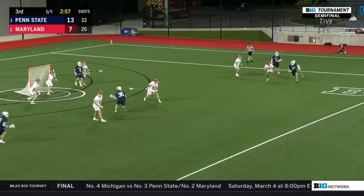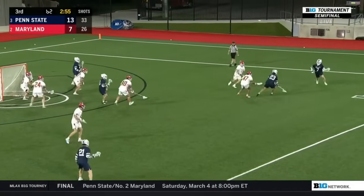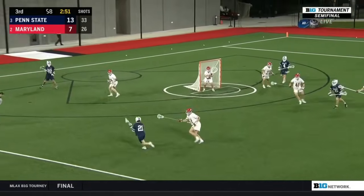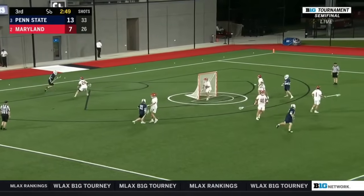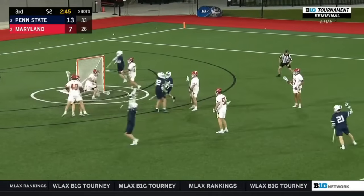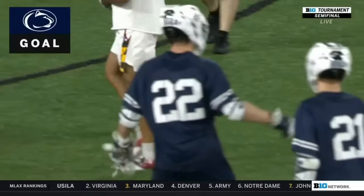And I like Matt Costin jitterbugs to the interior. Off the roll, he'll flip to Malone. Working it on the outside. Wallstrom. Trainer digging in. Against Sharkey, he scores. Made that one look easy.